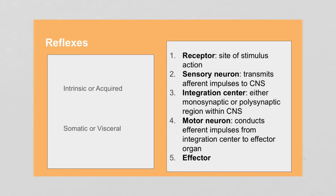And last but not least, we have reflexes. Reflexes can be intrinsic, which means something that you're born with, like a baby rooting for a nipple when its cheek is rubbed, or a baby grasping for your finger, or acquired, which is something that you learn, like driving becomes a reflex. And then they can either be somatic or visceral. When we go to the doctor's office and they whack our knee with the reflex hammer at the patellar ligament, hopefully they're not actually hitting your patella, that is a somatic reflex, right? It's dealing with the muscles. And a visceral reflex, just like all these visceral things we've been talking about, would be dealing with the internal organs.